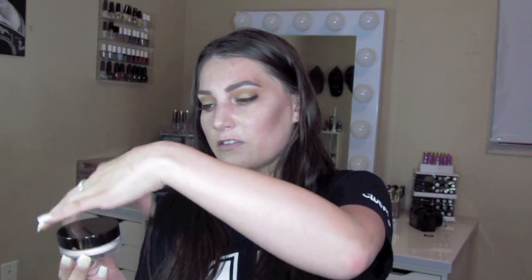It has a little spongy sifter thing so it won't get super messy. And I think I paid $20 for this, which isn't bad. So I actually really like this and I'm excited to try it under my eyes and stuff.